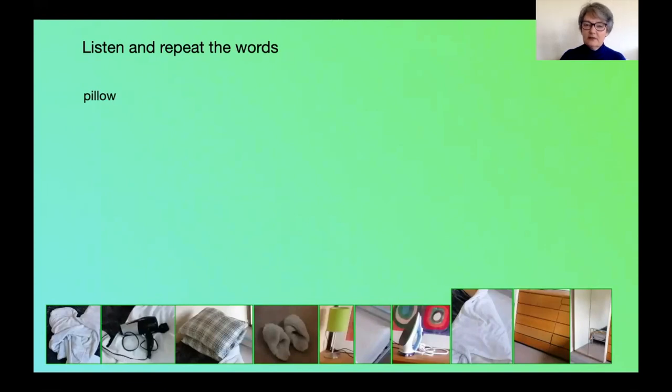Pillow, pillow. Duvet, duvet. Iron, iron. Wardrobe, wardrobe. Dressing gown, dressing gown. Hairdryer, hairdryer.